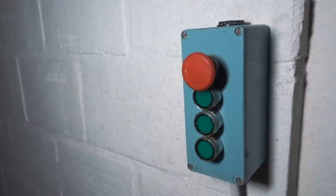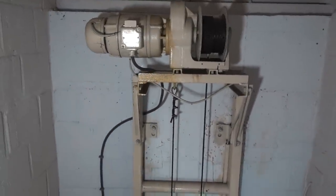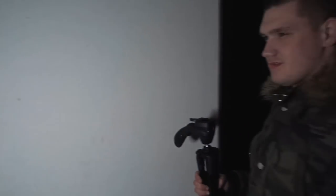This is unreal. This is unreal. Which button did you push? Are we taking the elevator? No pick. Me too. Do you trust it or not? Yes.